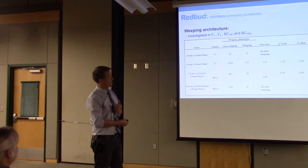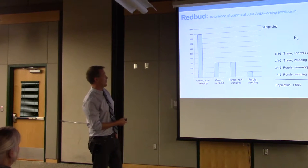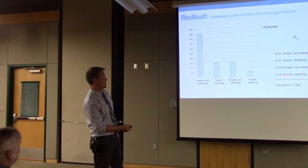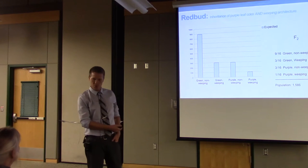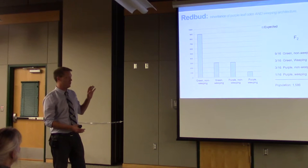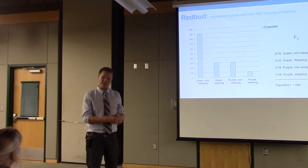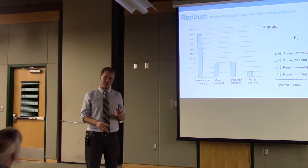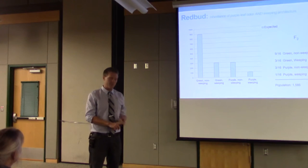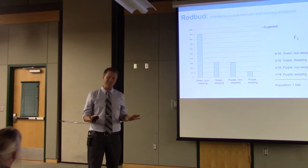I would think a half purple, half gold would be nice if you had something extra. Okay, so right here, you see how this is the 1/16th that have both purple and weeping? So 1/16th of the population that Dr. Werner has is going to have both the purple leaf character and the yellow leaf character in the same plant. And that's being expressed in three different ways in the greenhouse right now. Some of them are gold leaf, some of them are purple leaf, and some of them have this amazing red tone that I've never seen in any redbud before.